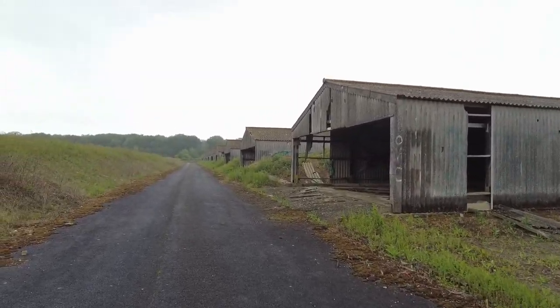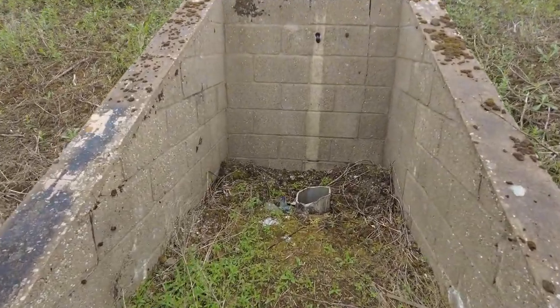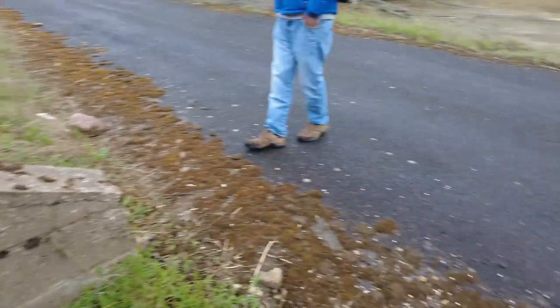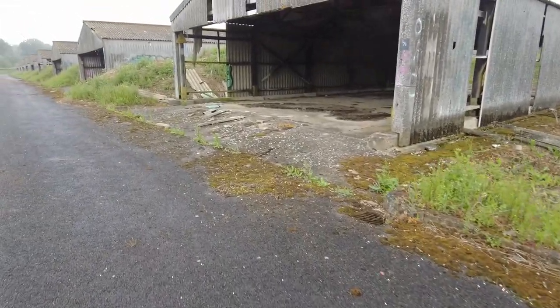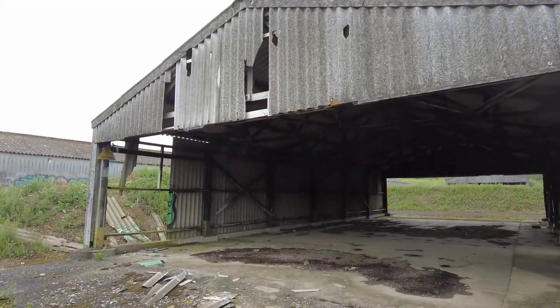So that would have been a way into a... Yeah, is it the hole? Yeah, this is where they used to have the big lights. Yeah, and they've cut them off literally, haven't they? And the doors, do what you like, take what you want. See, that's all fibreglass, asbestos in it, yeah.